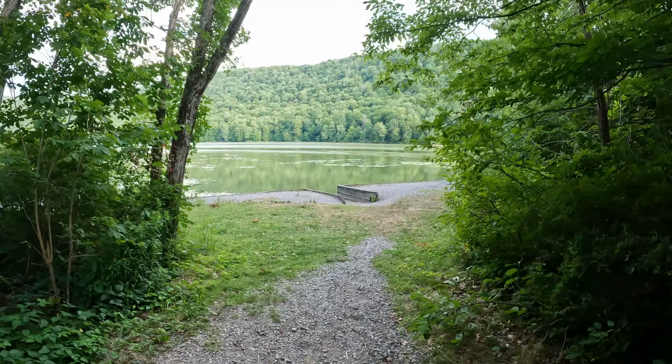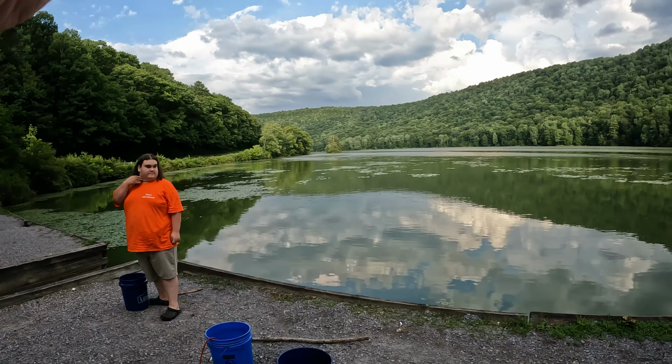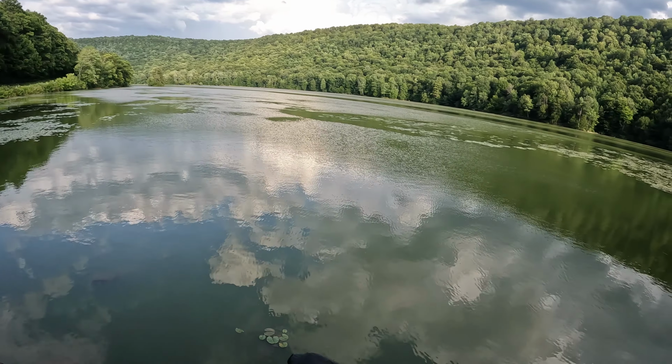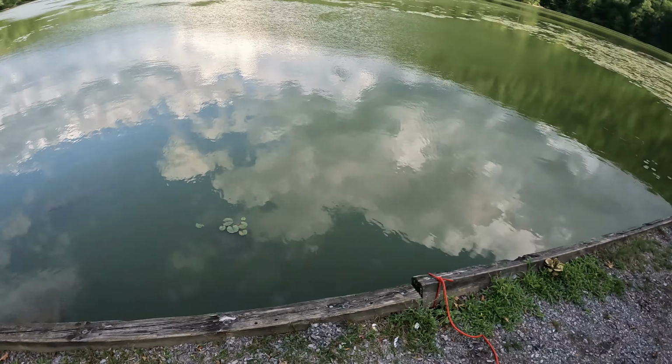Man, it's beautiful here. Even though the sky's a little gray and there's some thunder, hopefully it doesn't rain on us. God, I love it here. We did make a video down here ice fishing, over there where that seaweed was. Yeah, over there somewhere, where those lily pads are or whatever.